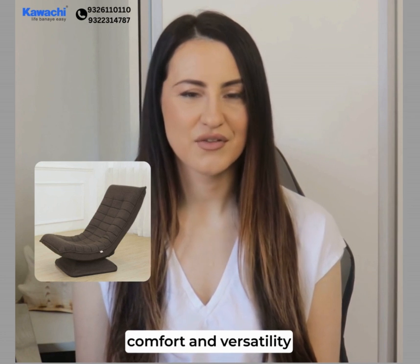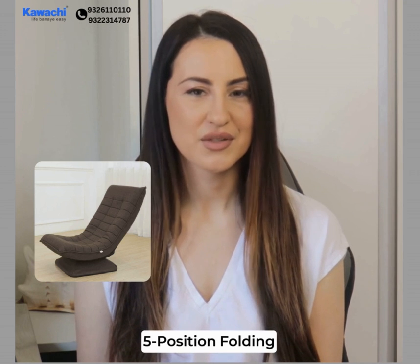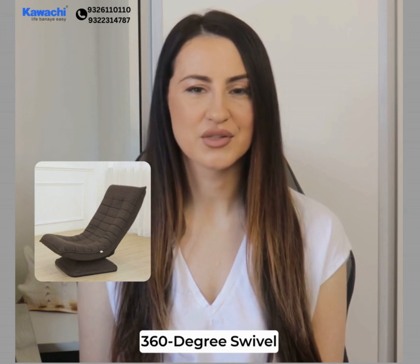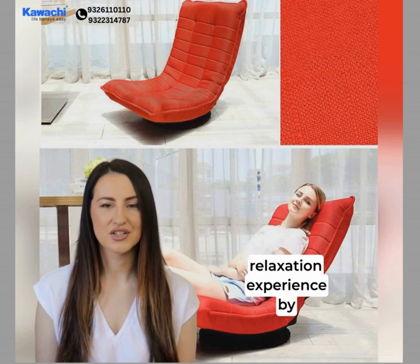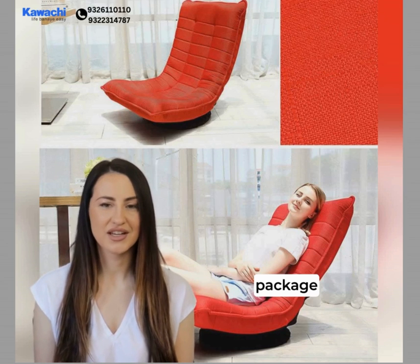Discover the ultimate in comfort and versatility with the Kawachi Adjustable 5-position Folding Recliner Floor Chair with 360-degree swivel. This innovative chair is designed to enhance your relaxation experience by combining multiple features into one stylish package.